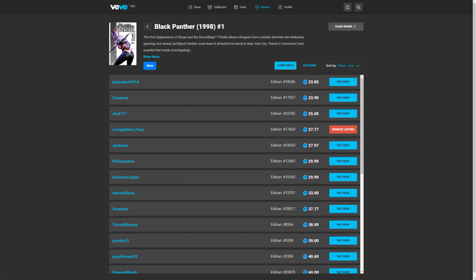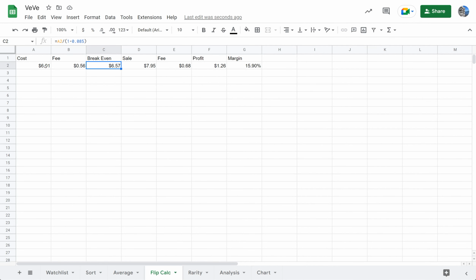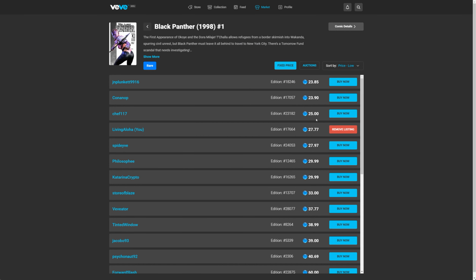If you look at the rare, the swing is even bigger. So I have one posted here, but you can see I'm very far off from the floor at 23.85. So let's punch that into our flip count. You can see the break even is at 26.07. So we go back here, that puts you right here. So there's not much range.